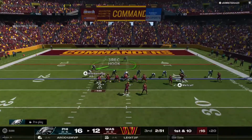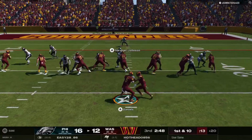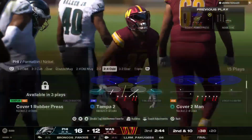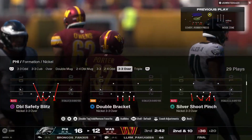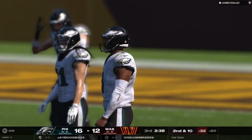Hurt, hurt. Hands it off out of the gun. And his rough afternoon continues. He's going nowhere again. Brought down that time by Nolan Smith.